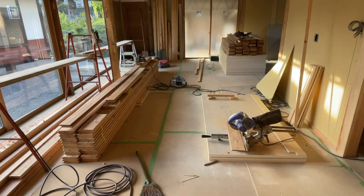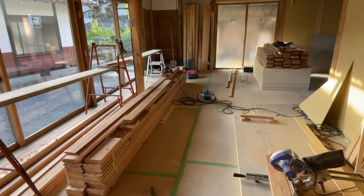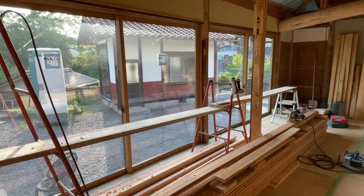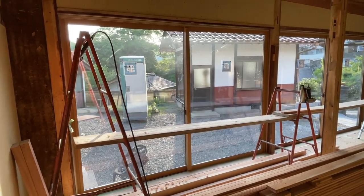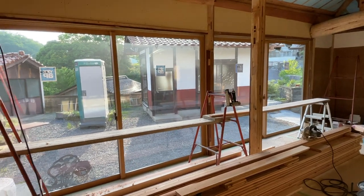So we're about the halfway point of our renovation process right here. Let me give you an update of what it looks like inside the house and what has been done thus far. Let's start with the windows. All the windows have been replaced throughout the entire house.